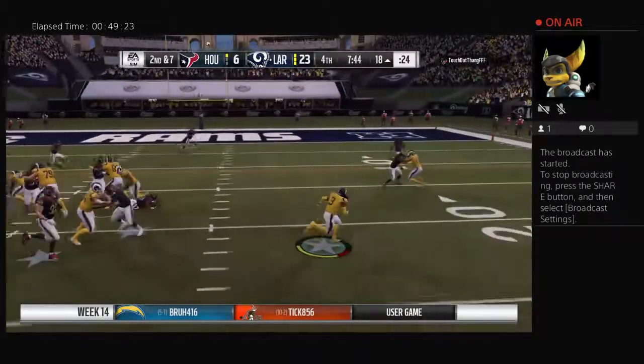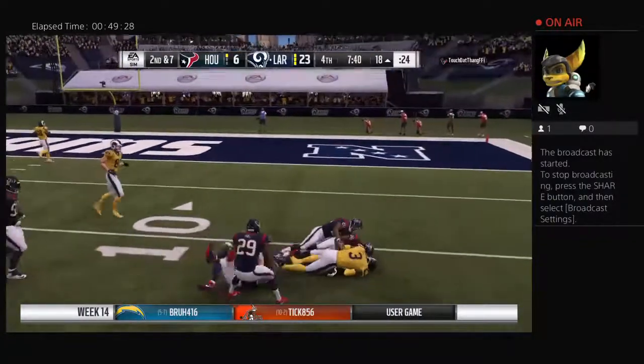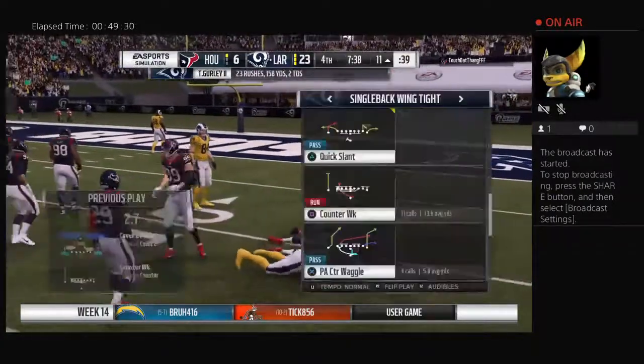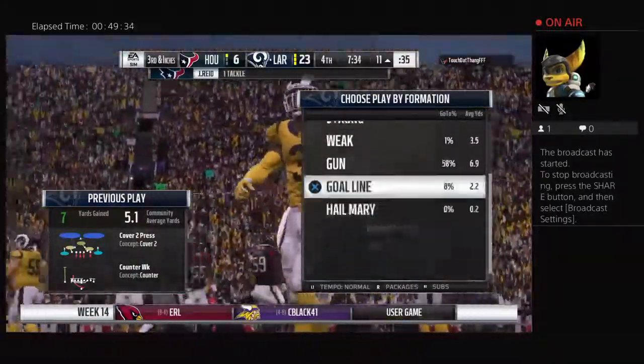Again, they run with Gurley. And he showed off the athletic juke. Good little gain there. Not a whole lot of real estate, but a nice carry.